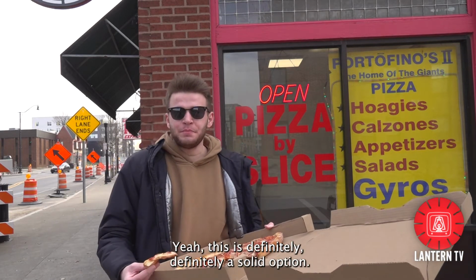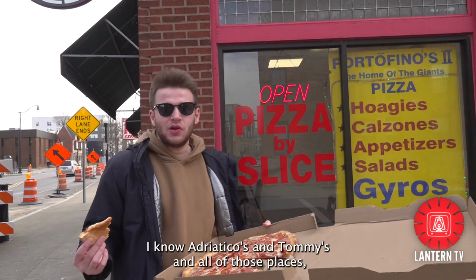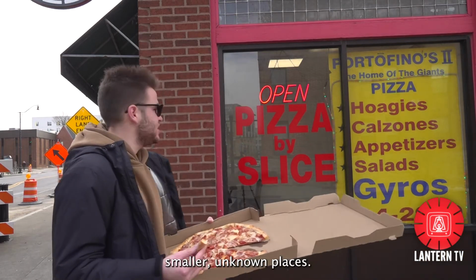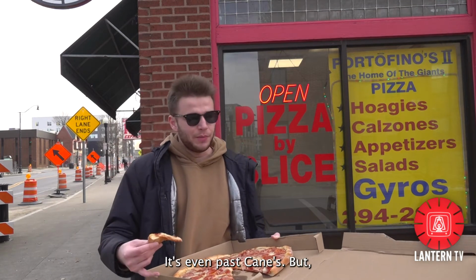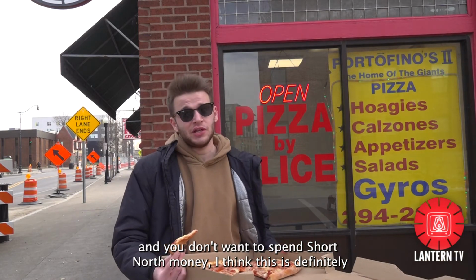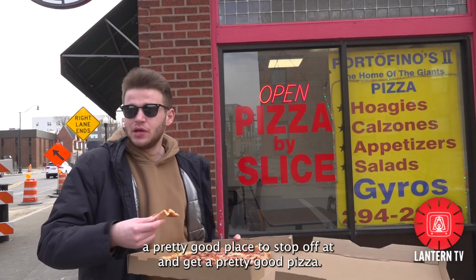Yeah, this is definitely a solid option. I know Adriatico's and Tommy's and all those places, just because of their legacy, they get a lot of shine, but some of the smaller unknown places, I know it's very south compared to campus, it's even past Canes, but if you venture down this way, maybe going to Short North, and you don't want to spend Short North money, I think this is definitely a pretty good place to stop off at and get a pretty good pizza.